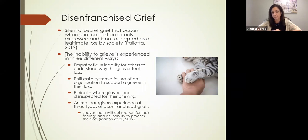So for example, I have a friend who lost a cat, and someone at her work said, as I'm sure you've all heard things like this before, it was just a cat, why don't you get over it? And so somebody can't understand it. Political disenfranchisement is the systemic failure of an organization to support a griever in their loss.